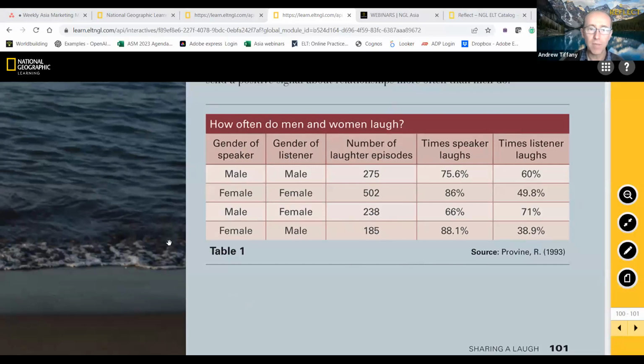Okay. So my task for you is when you read, when you look at this information, what ideas can you pull out of that information? Right? Sometimes they say a picture is worth 1,000 words. Well, a table is worth at least 500, right? Okay. So what kinds of information or ideas can we pull out of Provine's data? What can we see here? What patterns can we see? What things can we identify?